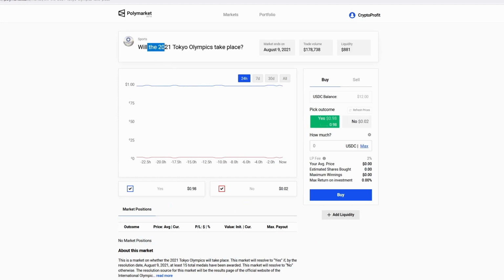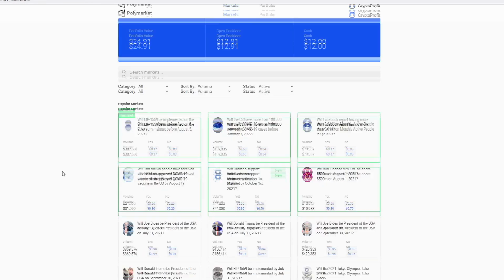So will the Tokyo 2021 Olympics take place? I see that we only have 98 cents, but this is almost a for sure. I don't know how this would turn around at this point in time. So I'm going to put the max, our $12, on this bet. This one will only give us, your average price $1, estimated shares bought 1196, maximum winnings 1196. So I guess we lose there because it's such an uneven bet right now. So we will not be betting on that one.